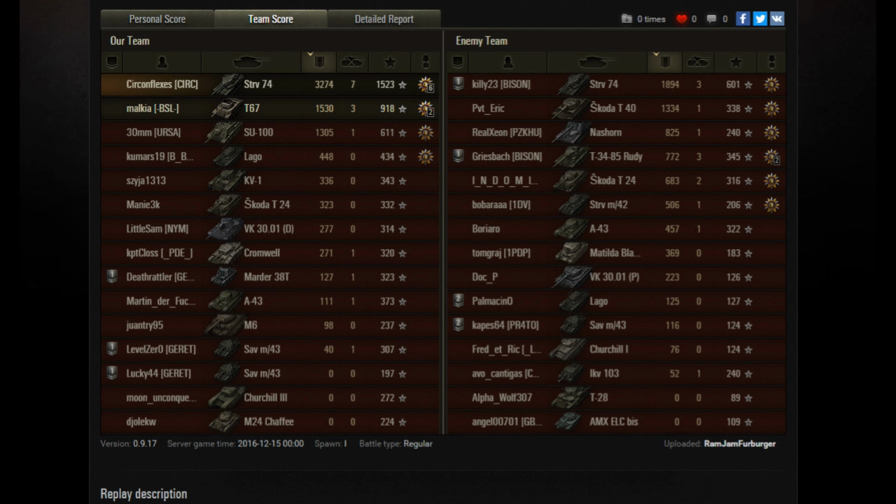Damage done? Well, yeah. Unsurprisingly, top of the team. 3,274 damage in a Tier 6 medium tank that only does 140 damage per shot. I think, judging by the number of Stridsvagen 74 replays that Circon sent me, and this is not the most impressive, I'm saving that one for later on, I think it's fairly safe to say that he has a new favourite Tier 6 medium tank. Bye bye Cromwell. Hello Stridsvagen 74.